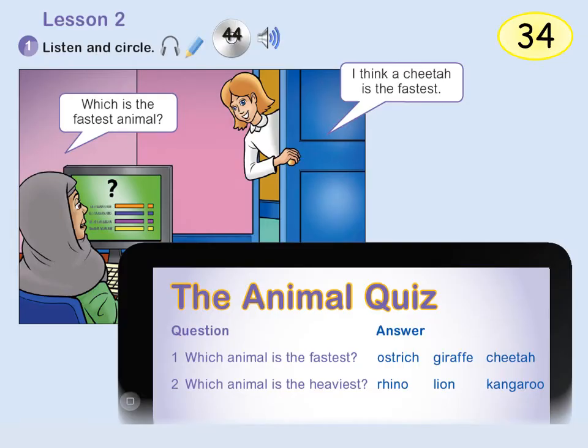Unit 5, Lesson 2, Activity 1. Listen and circle.